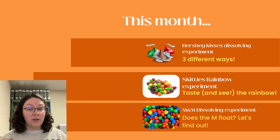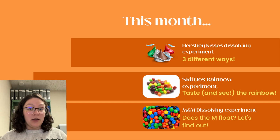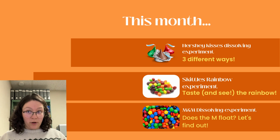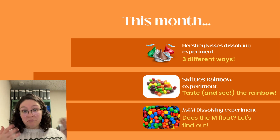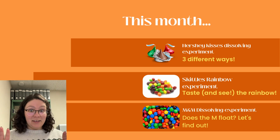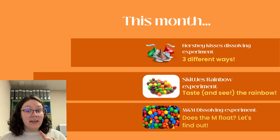So we're going to try a handful of different science experiments today with a couple of different candies, including Hershey Kisses, Skittles, and M&Ms. So just as a warning, these candies do contain things like milk. So keep that in mind in case you can't eat these candies. Some of them you don't have to eat to do the experiment, but just as a note in case anyone has allergies.